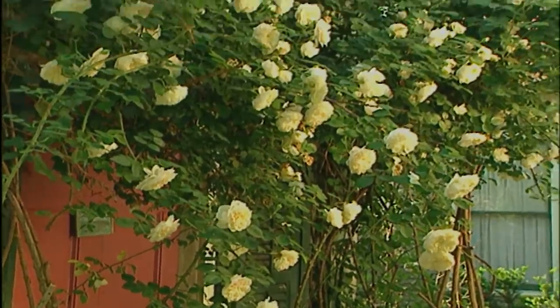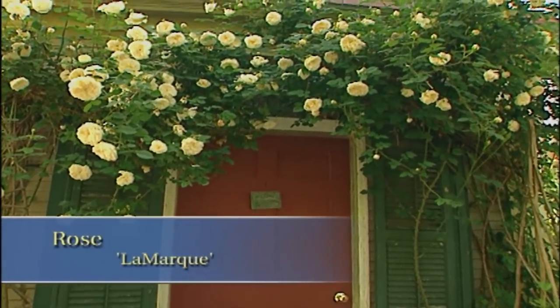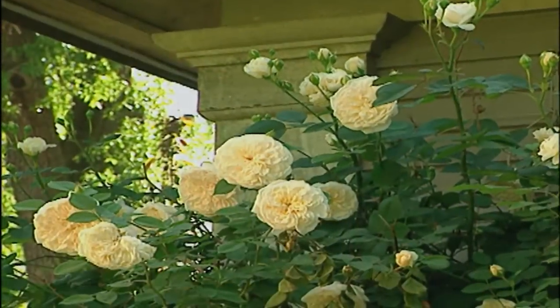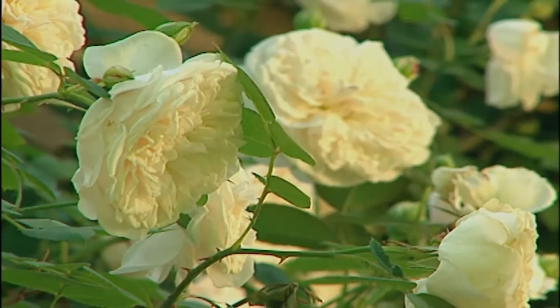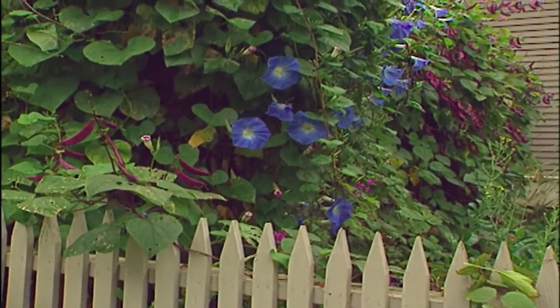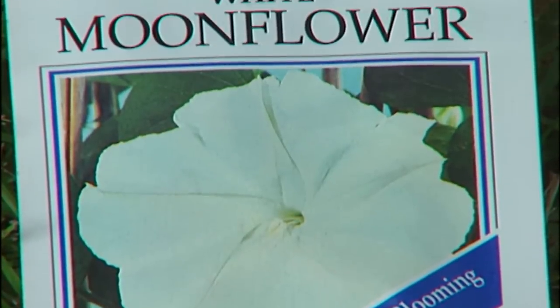Over my tool shed, I enjoy Lamarck, another old-fashioned favorite of mine. While roses certainly are fast growers, sometimes I want to get dramatic results in a hurry. So I resort to vines to help me out until the roses can get up and over whatever I'm growing them on. The moonflower is a good example.